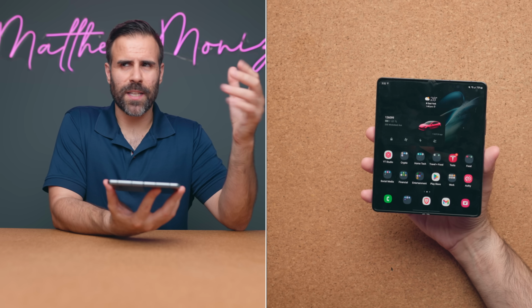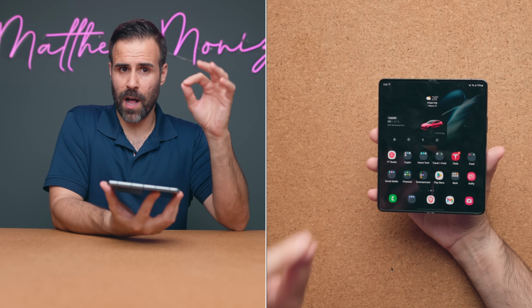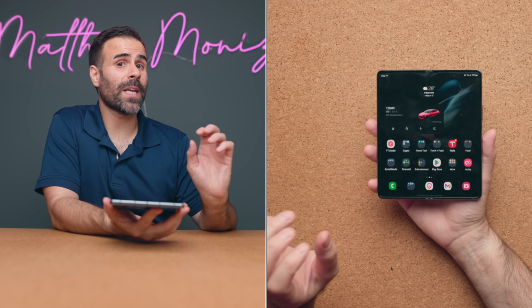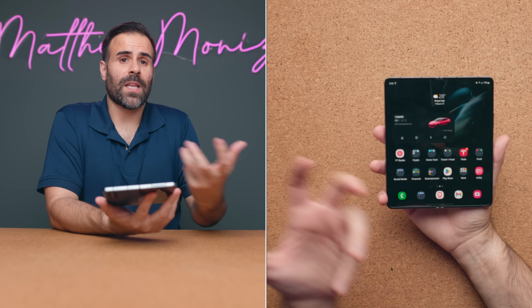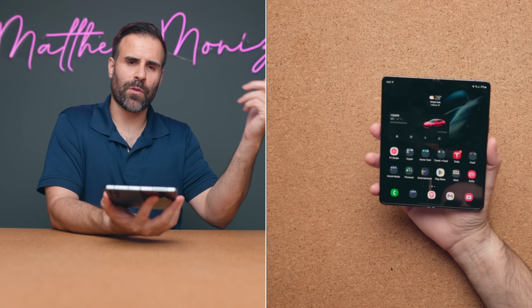Now the software experience is very interesting because this is the first foldable device to use Android 12L, which was made for tablets. And everything's been good so far. Don't get me wrong, I've had a couple of crashes, a couple of glitches, more so than let's say a regular Galaxy S22 or Pixel 6, but not enough to be like, okay, this thing is ridiculously buggy, stay away from it. Just little things, like sometimes an app would have to reload.